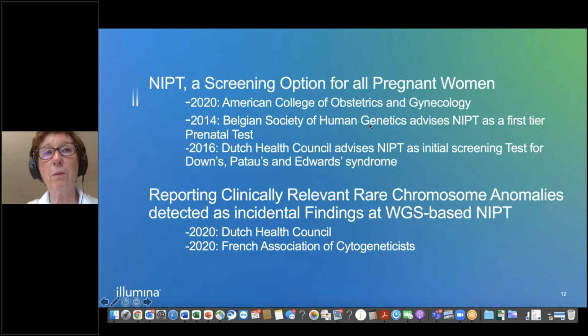Another part of the implementation is the question about the test menu. Last year, both the Dutch Health Council and the French Association of Cytogeneticists advised to expand the menu of NIPT and to also look at other autosomal aneuploidies. These were called incidental findings, and it's obvious that only when using a whole genome sequencing based technology can you see the anomalies in the other autosomes.